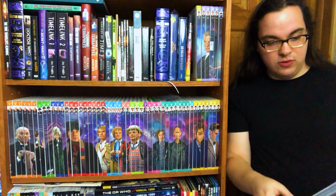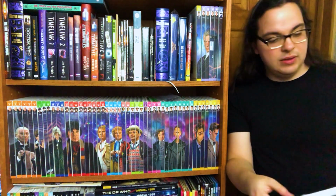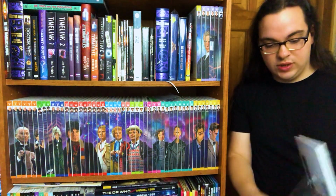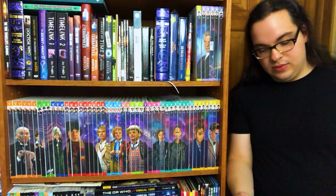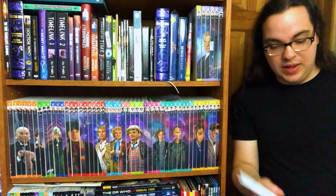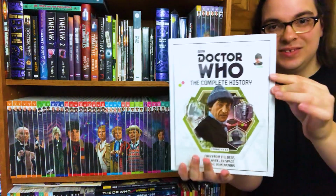Fury from the Deep, of course, has gotten some much needed love and reception, because it was animated. It's been fully animated. The Wheel in Space still has not been animated. But yeah, and then The Dominators completely survives. So there we have it, completely unsealed.